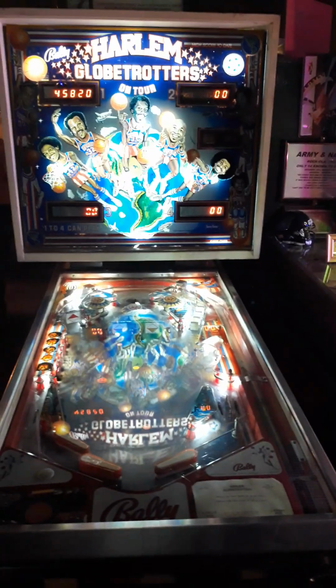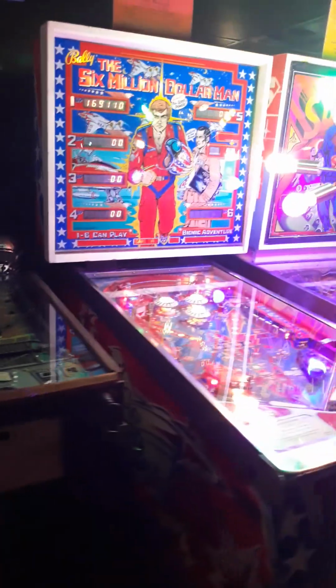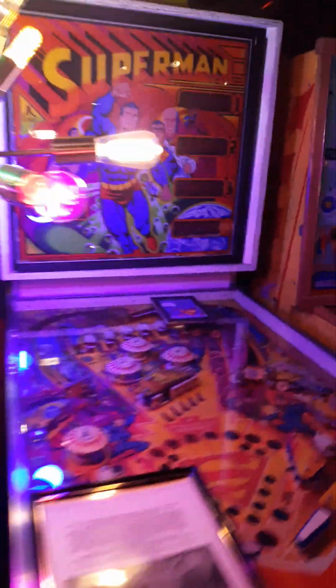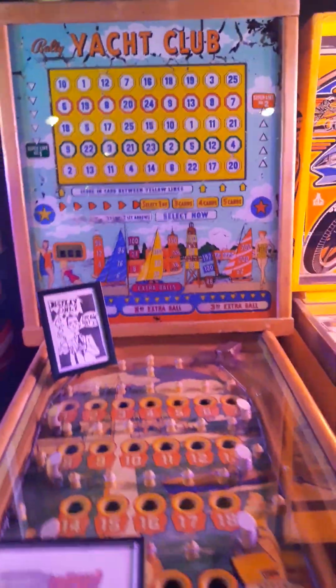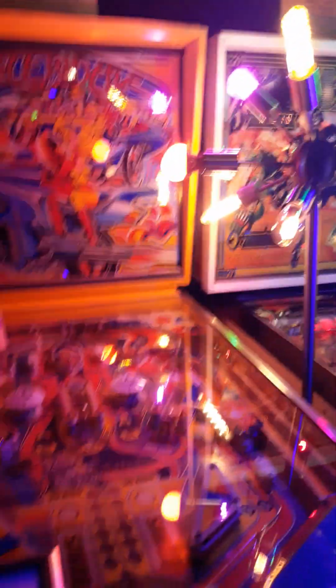Harlem Globetrotters is a pretty good game for being from the 70s. $6 Million Man. It's got 6 displays on it for 6 players. Superman is a wide body. It's a true wide body Atari. Yacht Club. Play some Yacht Rock. Space Riders. Again, another wide body Atari. Kiss. That's the classic Valley Kiss that everybody loves.